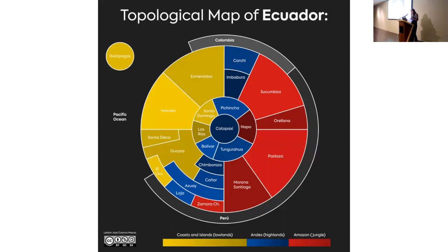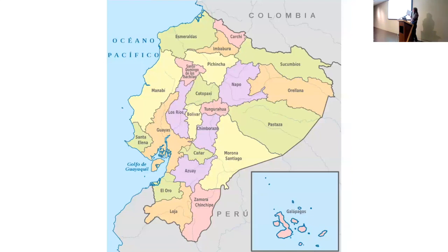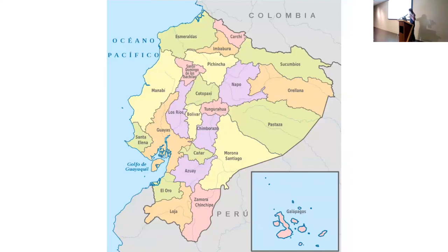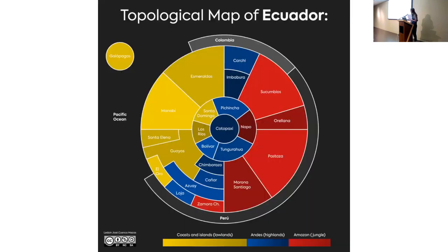Oh, yeah, I totally forgot. Here is a regular map of Ecuador. So you can see Cotopaxi sort of up in the middle, and that corresponds with the center. You see Peru. So it sort of corresponds, but not quite. And you have to think about it. And I like that.